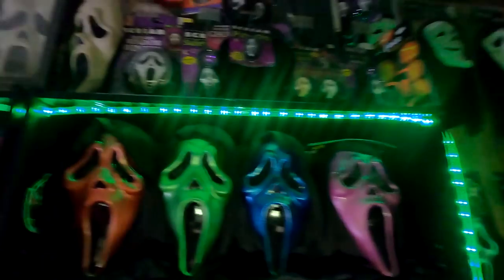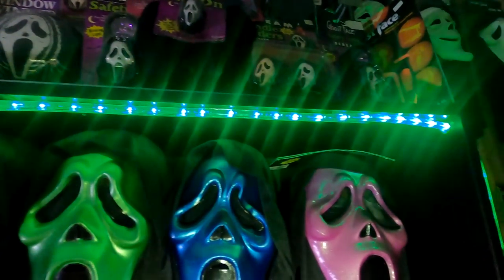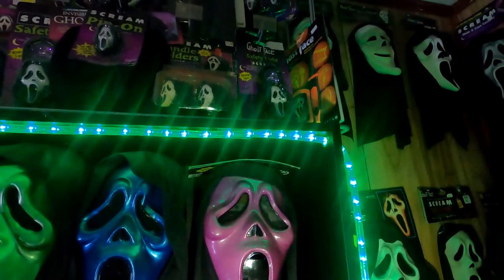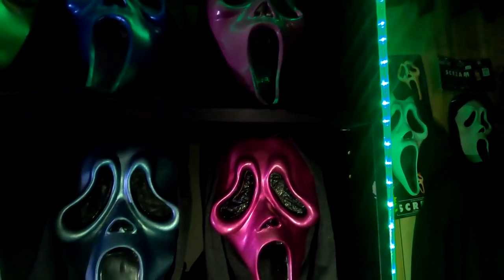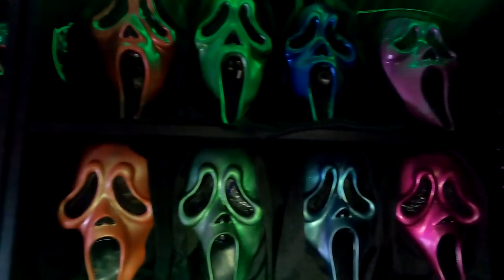Pretty interesting. Up here, we have a full set of the TD stamped metallic masks, also known as the metallic reshoots, but it's the TD stamp. Then we have the MK Squinty masks. Now, this is not an entire set of them.